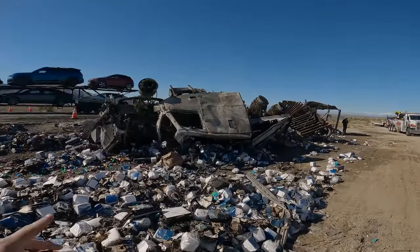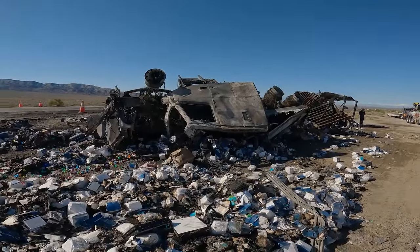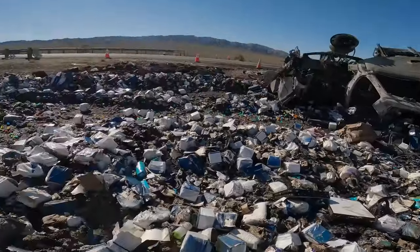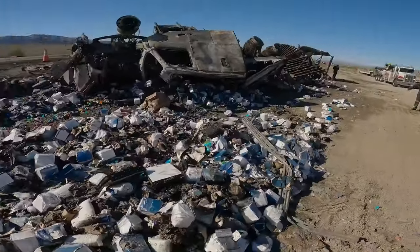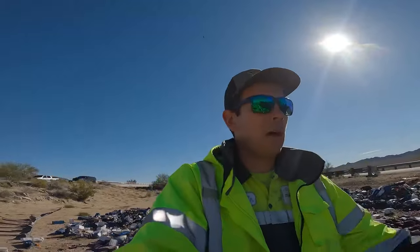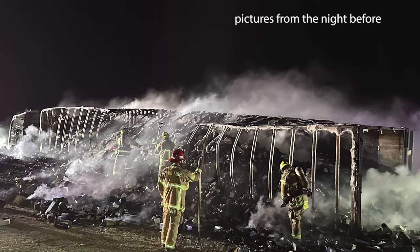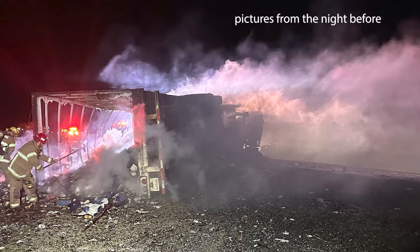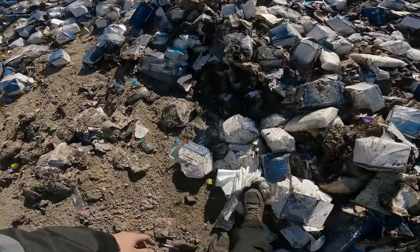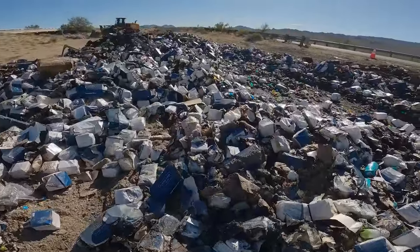As you see, we have a tractor and trailer rolled over on its side, burnt, and all the load is strewn out across the ground here. The fire department needed everything basically pulled out of the trailer by that loader there to put out the fire, because this is all very flammable, like paper towels, some sort of cloth. That's basically what was in the load.